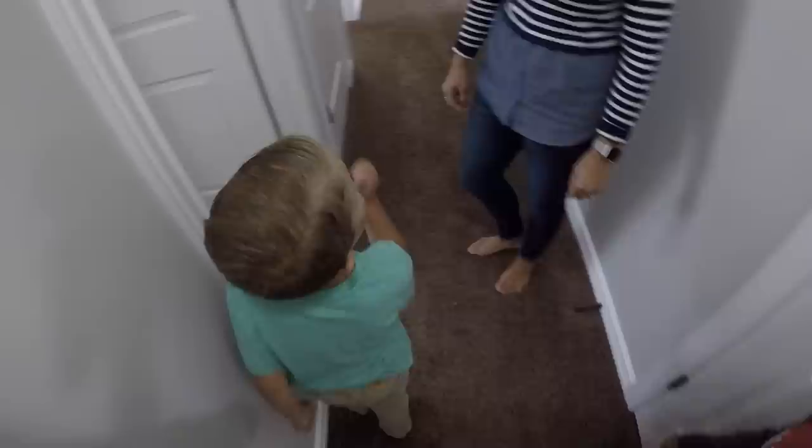Super tiny linen closet. There you go. Not a big enough closet for really much of anything, but hey, it fits Brex. It fits Brex when he's in timeout, so that's good enough. He only goes there like three times a day.